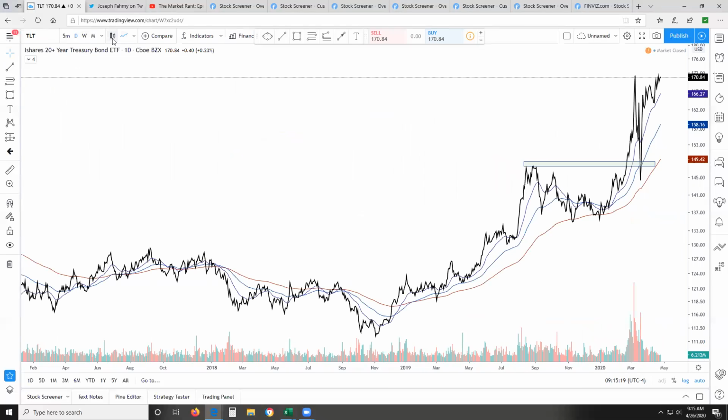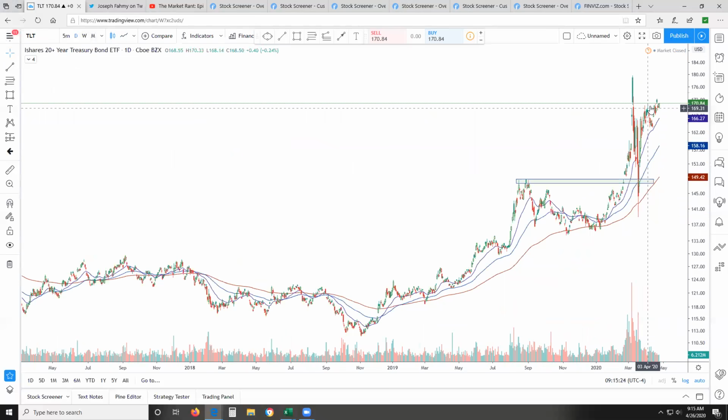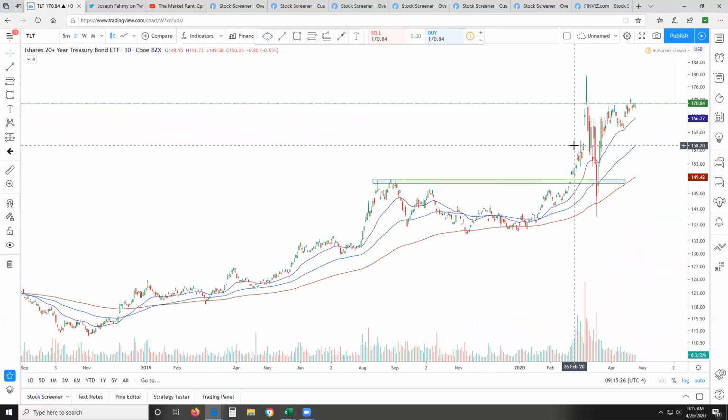Looking at bonds, TLT is near all-time highs. So bonds are up. Again, it's just another mixed bag. Now, for bonds to go up, do stocks have to go down? No, but usually you don't see them moving together. The correlation usually isn't in the same direction, but right now we have bonds at all-time highs, TLT. So that's that.